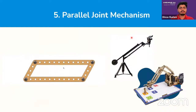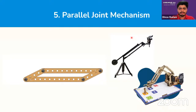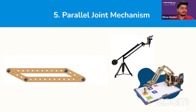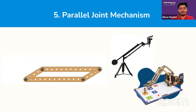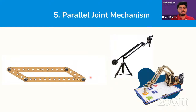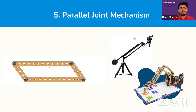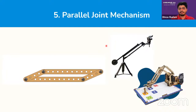Then the next mechanism is our parallel joint mechanism. This is a very common mechanism. You have seen this kind of mechanism in our Quirky robotics kit, if you have seen it. If you haven't, I request you to see our kit on YouTube or somewhere. You will find our videos, right? It's an interesting mechanism. This mechanism will be very helpful for you for making robots. You can also see this mechanism in a camera, like a movie camera setup, right?